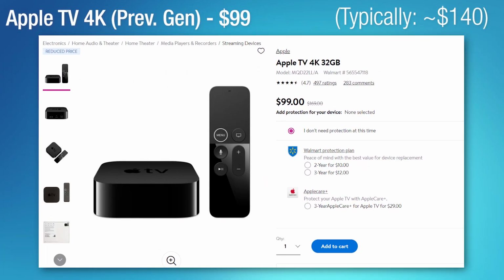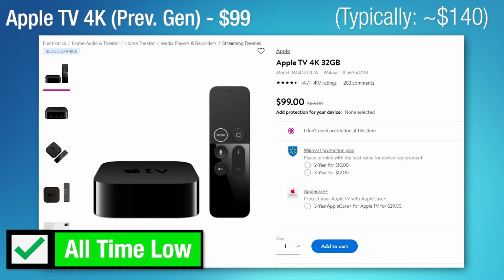Here's a deal that's actually on Walmart, the Apple TV 4K last generation. They just released a newer one, but you can get the last one, which works fine. It's the same one I have, and it's only $99 over on Walmart. Usually it seems to be about $140, and the sale on Amazon appears to be $130, so $30 cheaper than that even. And yes, indeed, that is an all-time low.